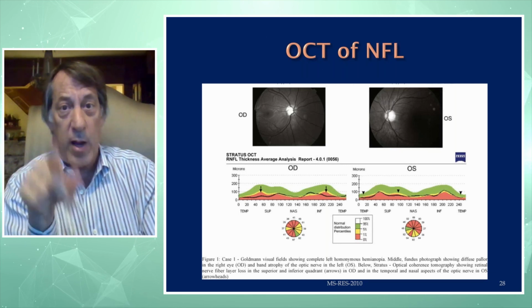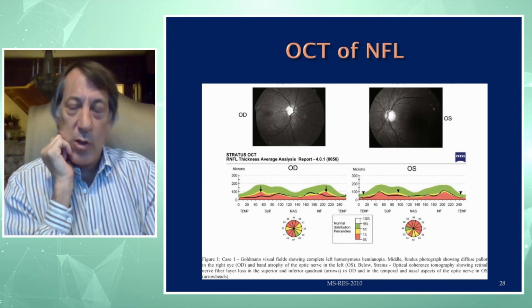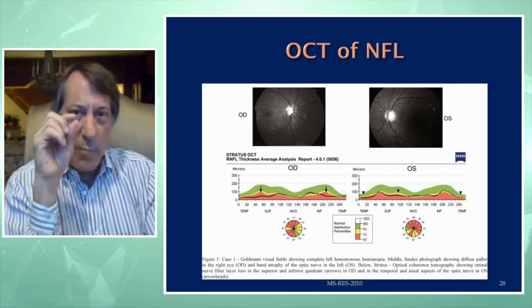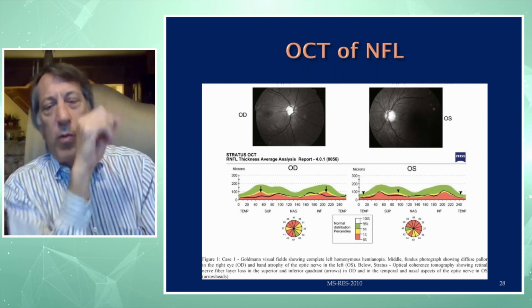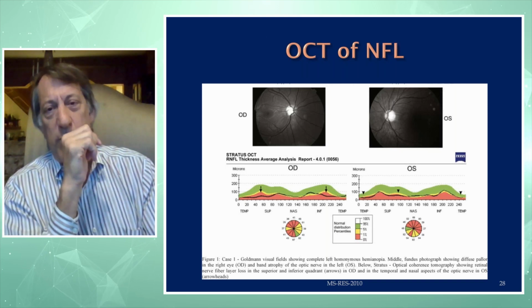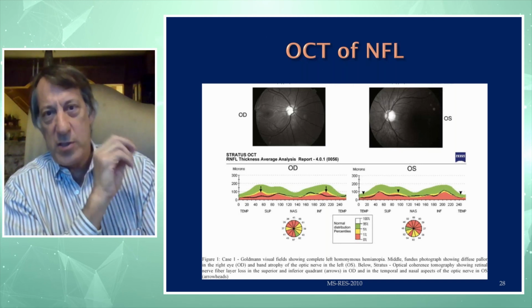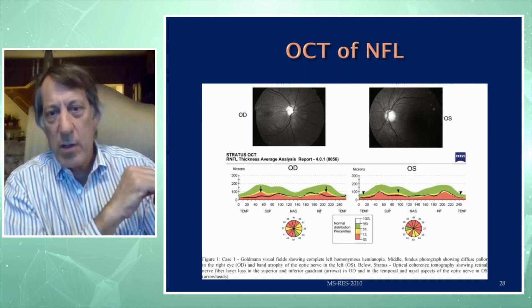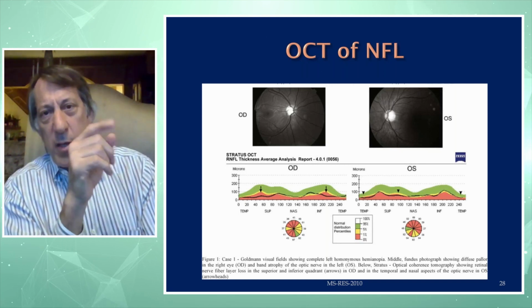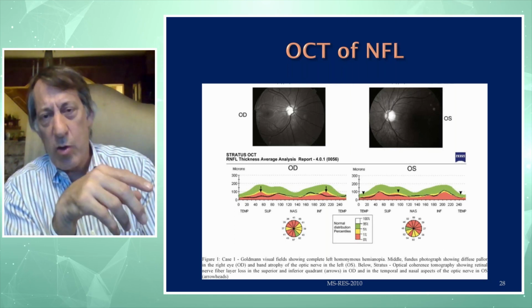So when we looked at that round little disc there, even though it was magnified for those pictures, it is 1.5 millimeters in diameter, really tiny. And in that 1.5 millimeters are 1.2 million individual nerve fibers. So it's not a single cord coming out, it's really a cable. And so you can measure the thickness of the nerve fiber layer around the nerve.